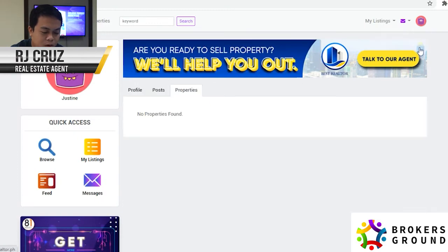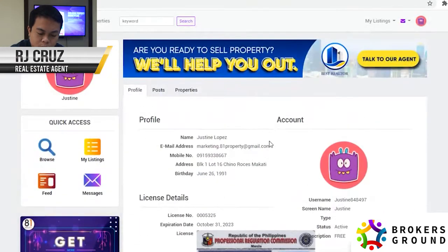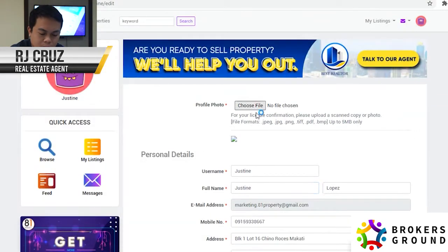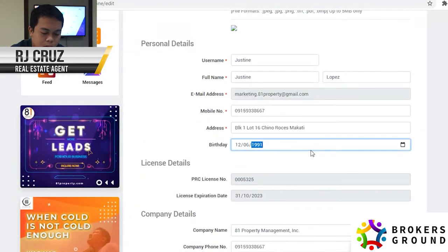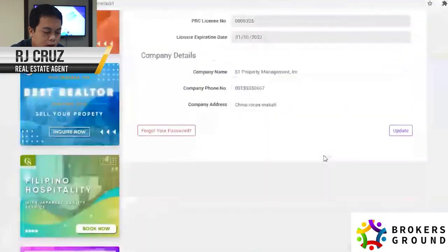Now, let's move on to the profile page. Like any profile page, here you can view and edit your information, change your profile picture, and even change your name. You can also reset your password and view all previous posts and histories. So as you can see, it is very easy and simple to use.